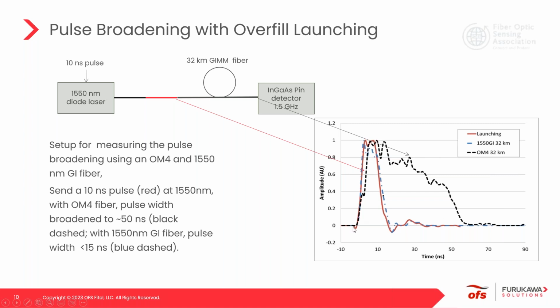The red one is the launching pulse. You can see it's 10 nanosecond pulse width. The blue dotted one is the output pulse with the 1550 nanometer optimized fiber. The pulse width is about 15 nanoseconds. The black one here is when we use 32 km OM4 fiber. We can see the pulse broadens to about 15 nanoseconds. So we see significant pulse broadening with longer fiber.